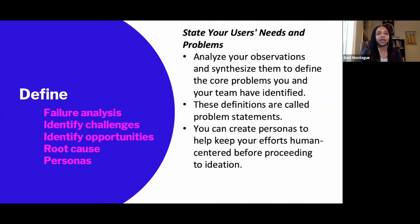So after that, we start to think about how we are going to define these user needs. Oftentimes we have this vision of the designer as just a creative person generating lots of ideas, but really it's very systematic. So we want to clearly state user needs and problems and start to develop requirements for this. We're going to analyze these observations and synthesize them into core problems that we've identified. And we're going to have definitions, maybe called problem statements, that can help lead into specific design needs.